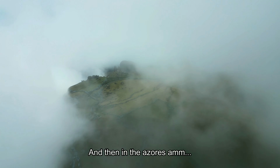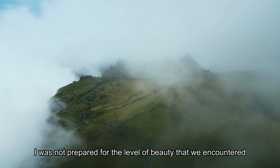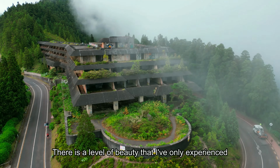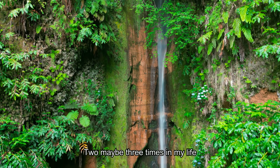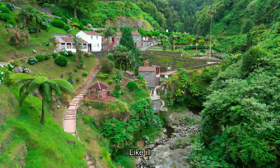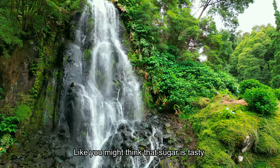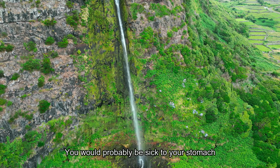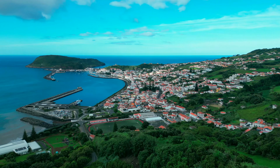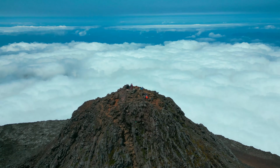And then in the Azores, I was not prepared for the level of beauty that we encountered. There is a level of beauty that I've only experienced two, maybe three times in my life that sort of leaves you physically sick, like ill. It's so beautiful that your body is the weak link. Like you might think that sugar is tasty, but if you were to eat a bag of sugar, you'd probably be sick to your stomach. And I would say this was so much beauty that it was at an almost pathological level, and more than I think my family could really take in.